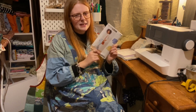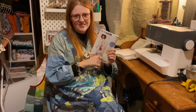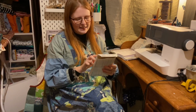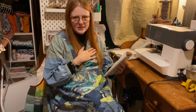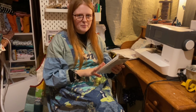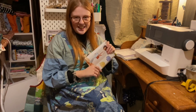First thing about this pattern is it's not in my size. Oops, I didn't realise, I didn't read the measurements. It goes up to a US 18, which I'm not. My bust is and nothing else is, so I was a little bit disappointed, but I like a challenge.